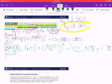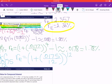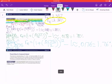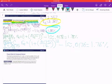Finally, for the third bank, bank C, the rate is 0.0175, and the M, number of compounded periods, is 12 for monthly. So the effective rate at that bank will be 1 plus, open parentheses again, 0.0175 divided by 12, close parentheses again, to the power 12 for monthly, and then we get out of the parentheses and we need minus 1, and that will give us approximately 0.0176, which is 1.76%. So to answer this question, which bank offers the highest APY, the answer is obviously the first one, Bank A, with an APY of 1.80%.